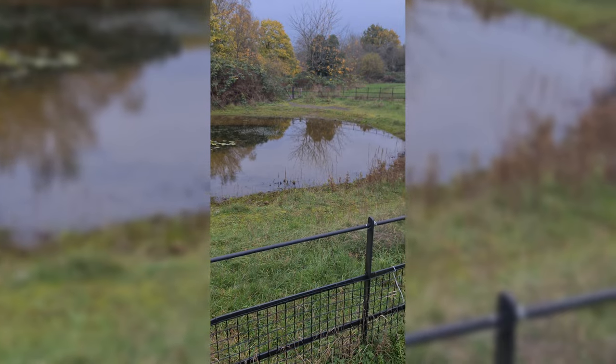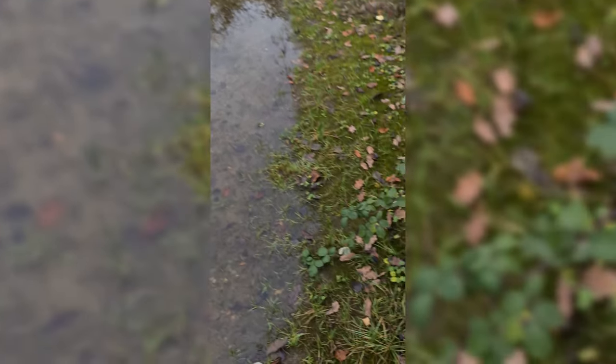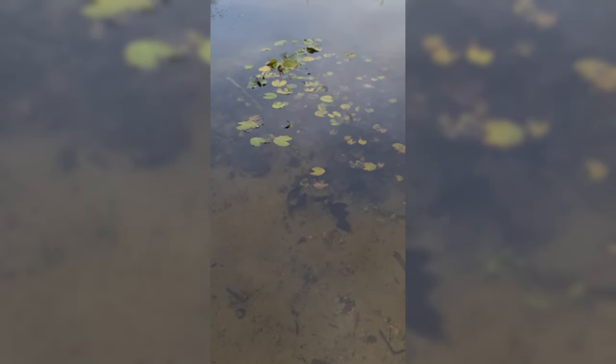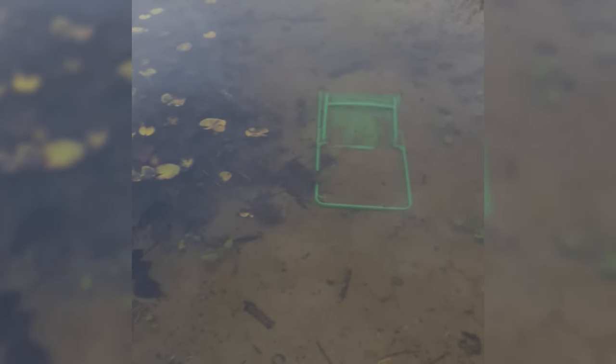I'm going to go down onto the viewing platform to see if I can spot Mr. Eel. The pond is so flooded now that I'm not sure if I can even get past. I feel like I'm taking my life into my hands here. But don't worry, I did eventually make it. I spent a really long time looking at the water, but I couldn't see any movement at all. Disappointed not to see him, and sad about the new litter, like this chair.